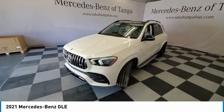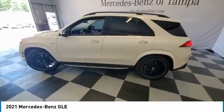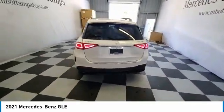Here are some of this vehicle's great options: panoramic roof, sunroof, electronic stability control, heated mirrors, premium wheels, alloy wheels, power lift gate, brake assist, traction control, remote keyless entry.